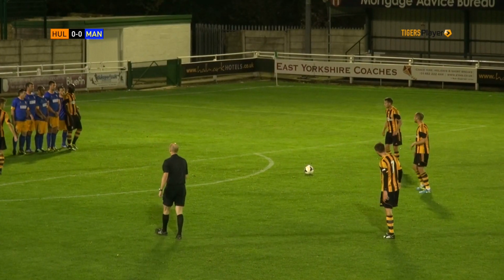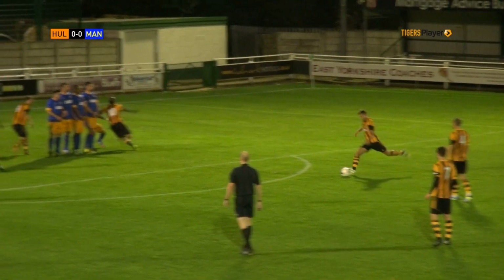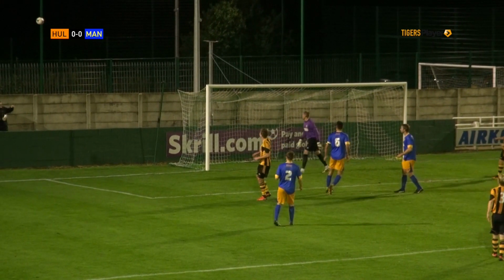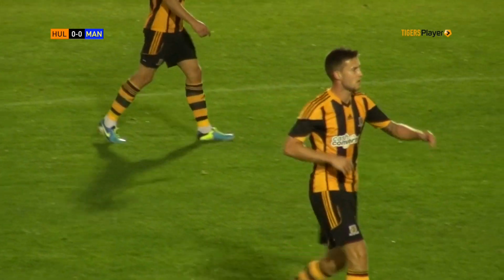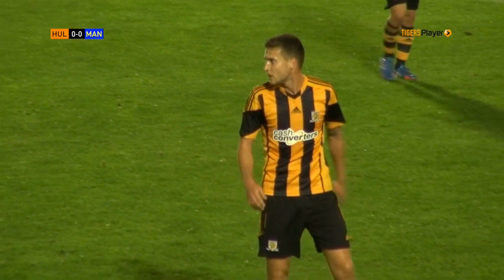So here's Henderson. Takes a free kick. Oh, it's a good effort. Always going a little bit high and in the end goes a couple of inches wide of that far post as he was looking at it, but a really good strike and probably didn't go the way I was expecting him to. It's a good strike from Henderson, but it's still 0-0 here.